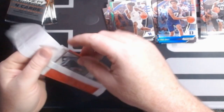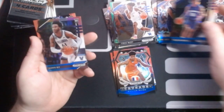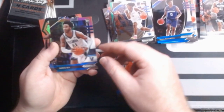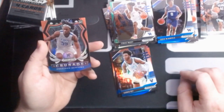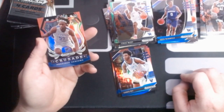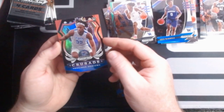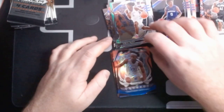Look at that. I don't want to bend that out. So we can open this way and just pull it out from the top. There we go. Okay. Jaden McDaniels. Okay. Sadiq Bey. And Precious Achiuwa? Achiuwa? We'll go with that. And Precious got drafted 20th to the Heat. So, maybe you can do something with Tyler Herro and all the good players they got there.